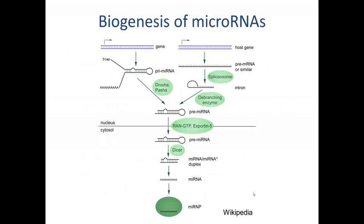Here's a slide on the biogenesis of microRNAs. We have them being transcribed off of a host gene here. Then they can form a pri-miRNA or similar form and be spliced, or be immediately processed by the Drosha and Pasha enzymes into a pre-miRNA. They're then exported from the nucleus by this RAN-GTP exportin 5 pathway, where they are recognized by the Dicer molecule, and this 3' hairpin here is cleaved, forming the miRNA, and this is then incorporated into the miRNP complex.